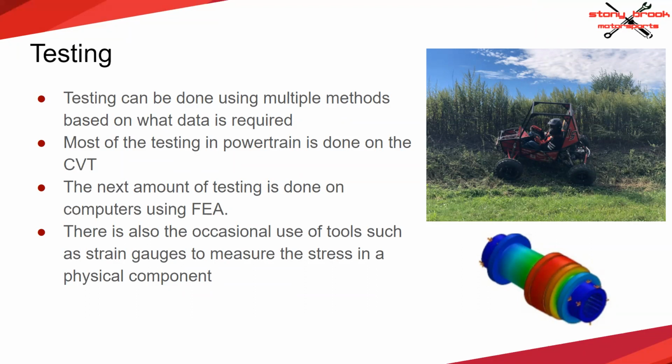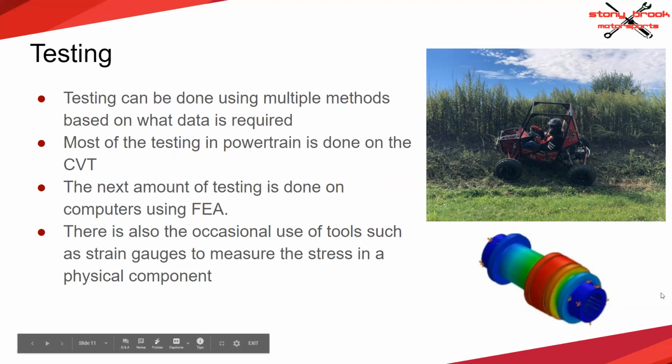So there is that. We also do FEA testing. FEA testing is awesome. It's just going on a computer and you type in the physical properties of something, and you type in your loads and you say, based on this load, will this part fail if it can withstand a certain amount of force, right? And the computer, based on your geometry, will tell you yes or no.